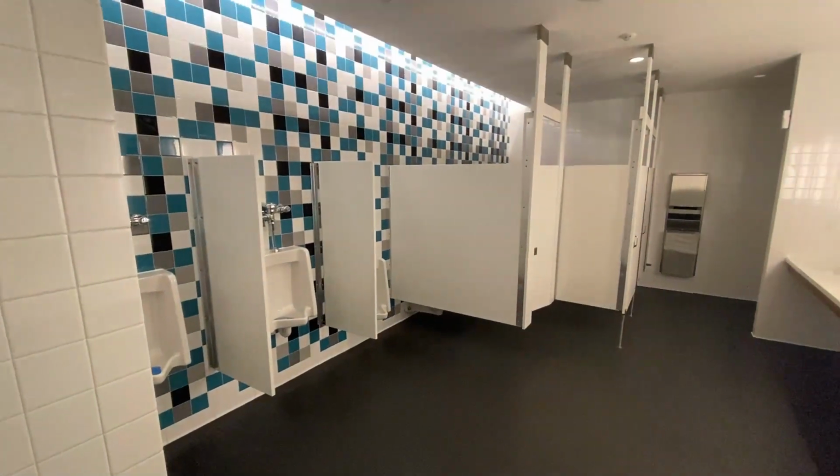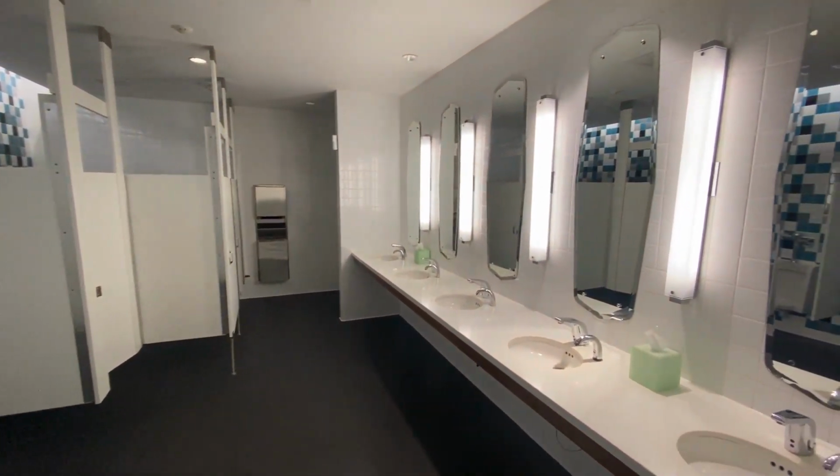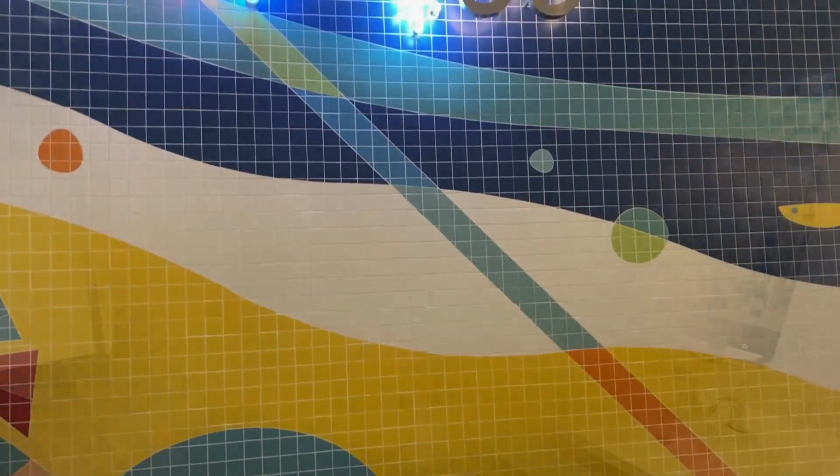Right here is a quick shot of the bathrooms. Nobody was in here, I promise. I just wanted you to see what the bathrooms looked like in the main lobby area.